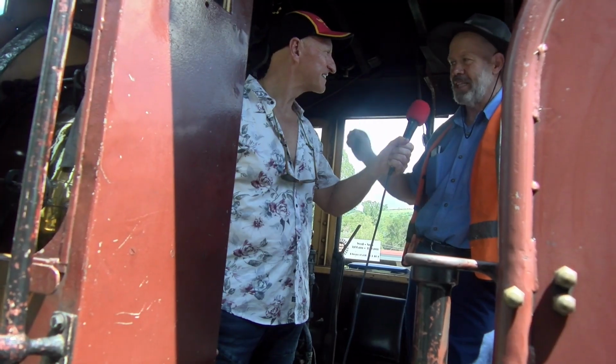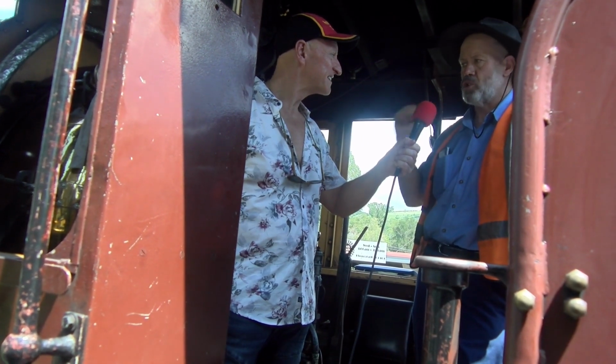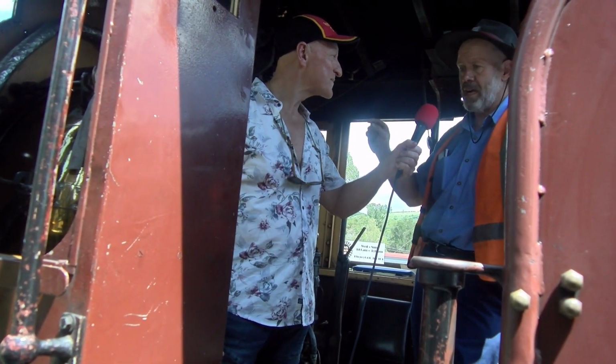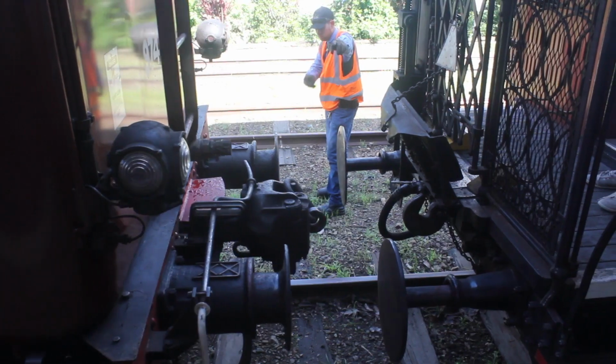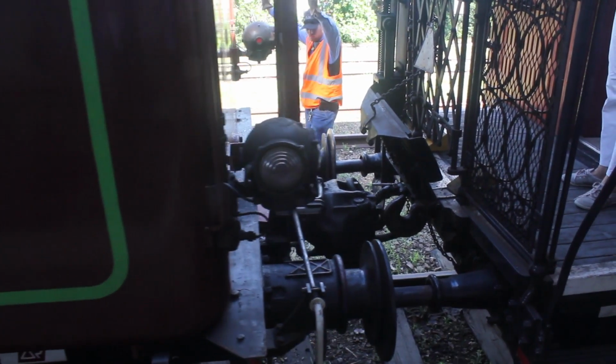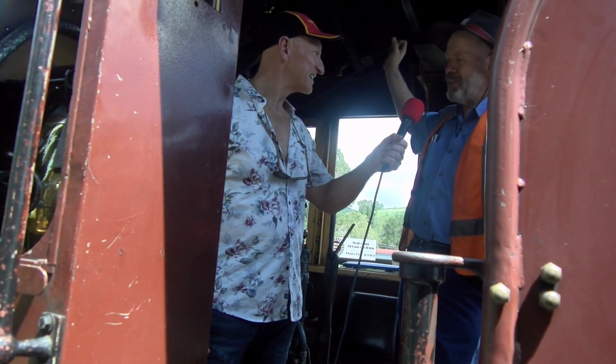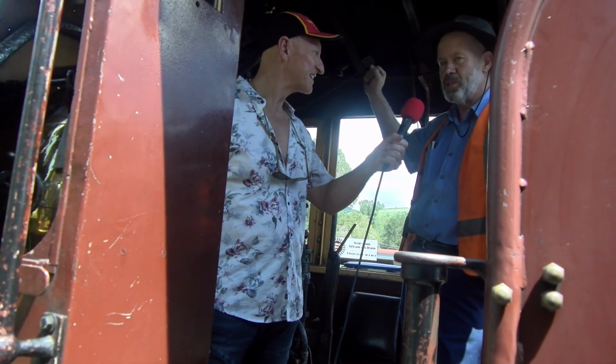So that's basically it. We've got two brakes, we've got a train brake, that slows the whole train, the carriages and the train. We've got a loco brake, that helps us when we're just operating the locomotive. And look, up over there, all right, is the one that everybody wants to operate, and that's the whistle cord.